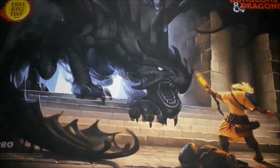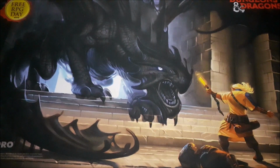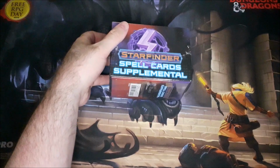So switching gears, we are now going to take a look at some new products for the Starfinder role-playing game. The first thing that we got here are a couple of accessories. The first one is actually going to be the Spell Cards Supplemental.